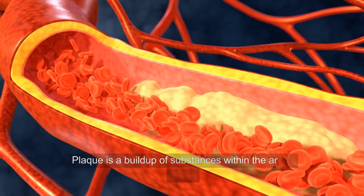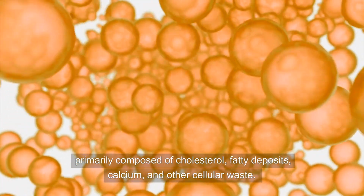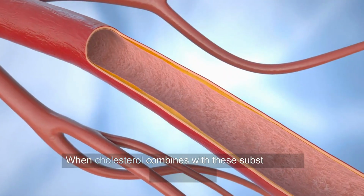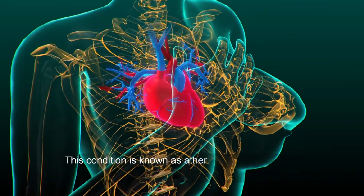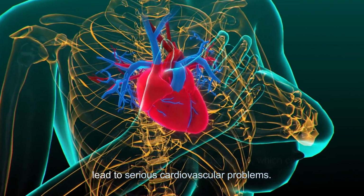Plaque is a buildup of substances within the artery walls, primarily composed of cholesterol, fatty deposits, calcium, and other cellular waste. When cholesterol combines with these substances, it forms a thick hard deposit that can clog arteries and make them less flexible. This condition is known as atherosclerosis, which can lead to serious cardiovascular problems.